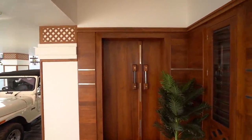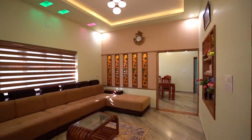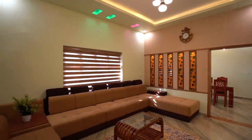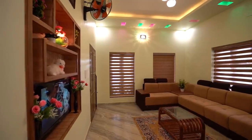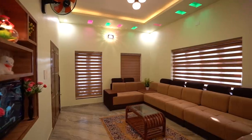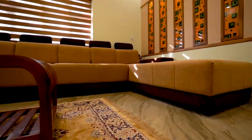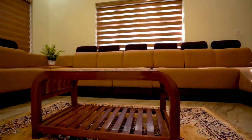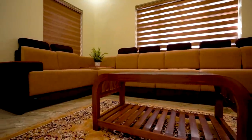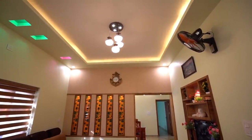Now we are moving to the living area. Here we see a TV unit, cushion sofa and coffee table. Simple and elegant curtains are used here. False ceiling work is done beautifully.